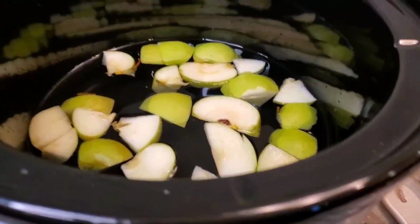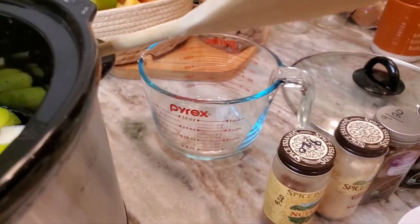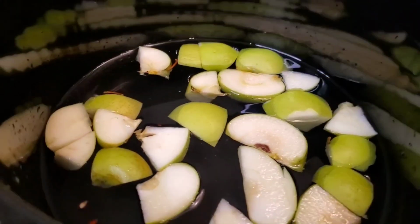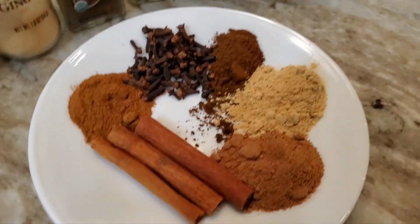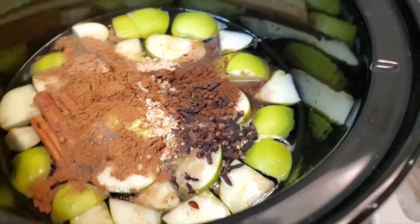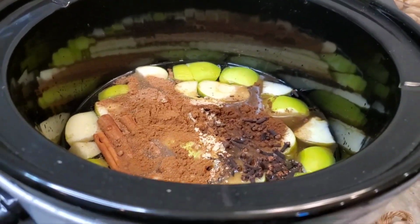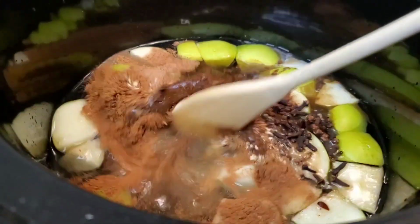So anyway, I put in the 4 cups of water and 2 of the oldest Granny Smith apples that I had. And then here are my spices. What I like to do is just dump them all in there. And I'm in my pajamas. It's first thing in the morning, so this is why you're not seeing anything.